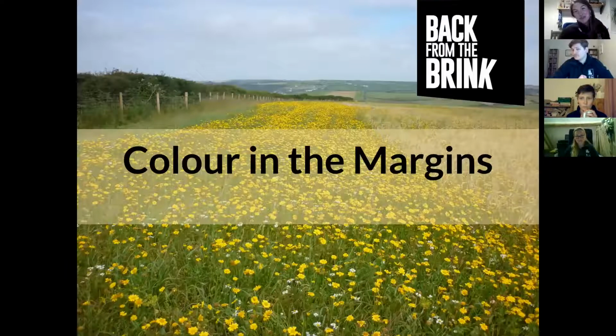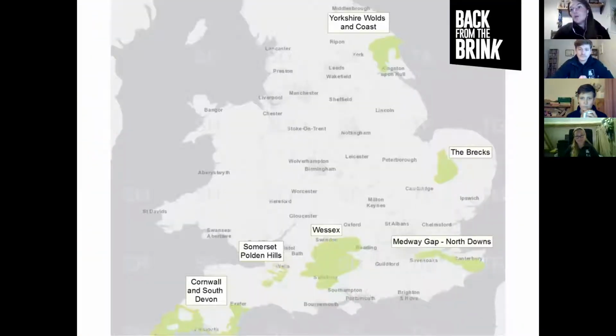But what you're all here for is our project for Colouring the Margins. So you're all volunteers or landowners or farmers from our main key areas that we've been working in, all the way from Yorkshire and the Brecks all the way down to Cornwall and South Devon. So we really appreciate you all coming together this evening and working on the project with us.